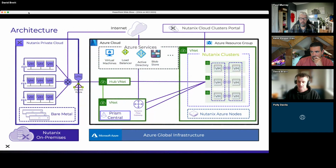And this is a bit more detail, so you can see your on-premises data centers with the bare metal nodes, and then the Nutanix Azure nodes with your VNet assigned to the clusters. Up at the top here, you've got the Nutanix Cloud Clusters Portal, which I will touch on in a minute. For anyone that's used Nutanix and built Nutanix nodes in the past, the Cloud Clusters Portal is kind of like Foundation for the public cloud. It allows you to build nodes and reprovision nodes.